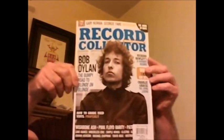I picked up a Record Collector magazine. I went there because I wanted to get the new Shindig magazine, which is my favorite magazine by far. But they didn't have it, so I got this one. This is a good magazine also. But the reason I went there was I wanted to pick up this book, The Bakersfield Sound. This is a really good book.